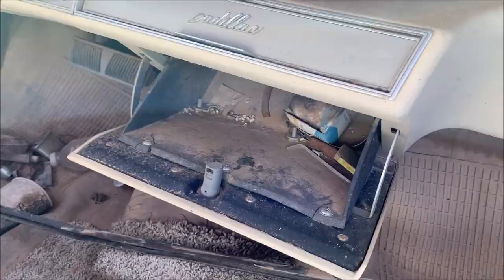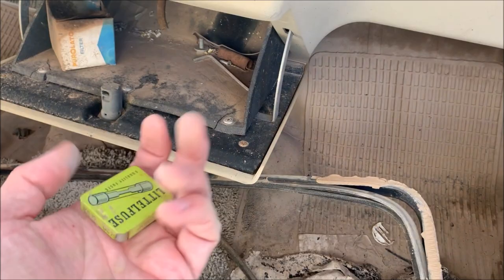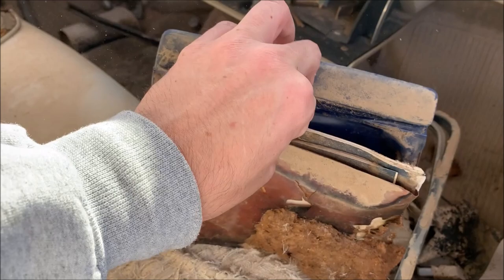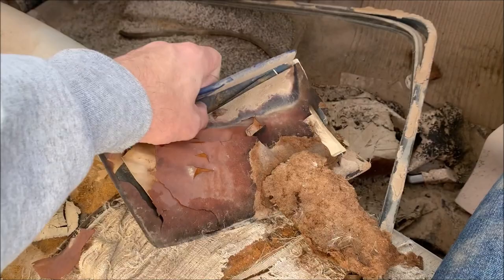What do we have here? Purolator filter. That's cool. What else? That looks kind of old. Fuses. Oh man, the mother lode right here. This is a book pamphlet that has 1965 Cadillac manual in it. It's so brittle. I'm not going to mess with that.